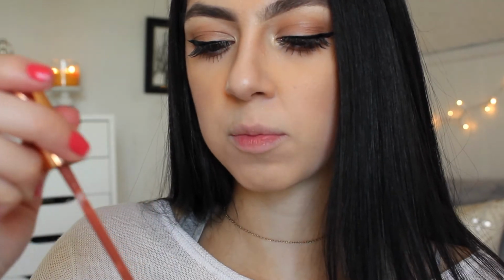Next, I'm going to be swatching Chloe Money, which is one of my favorites. It's a really beautiful, warm-toned pink nude, and I definitely wear this one a ton, so I'm going to go ahead and swatch this one for you guys. I have a little bit leftover sparkle from Damn Gina, but I do not mind. There's nothing wrong with a little bit of sparkle.